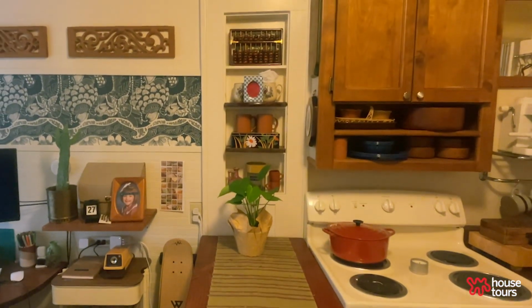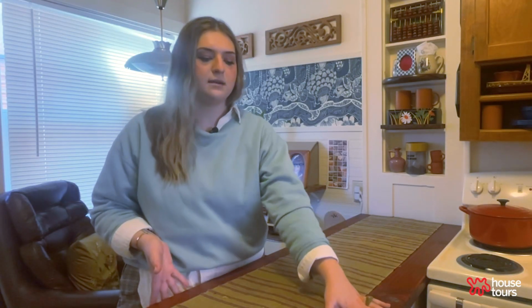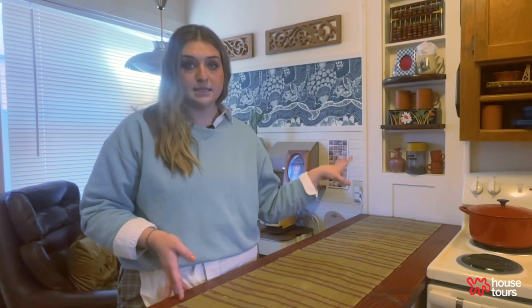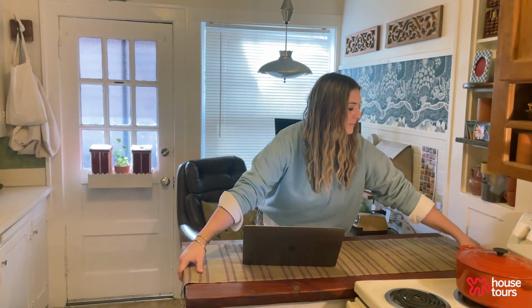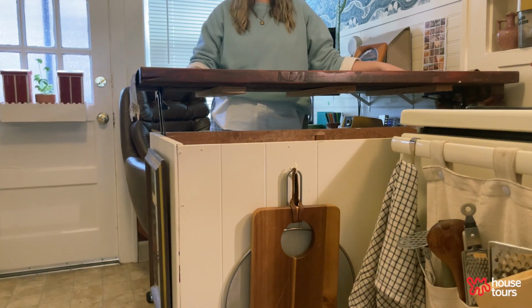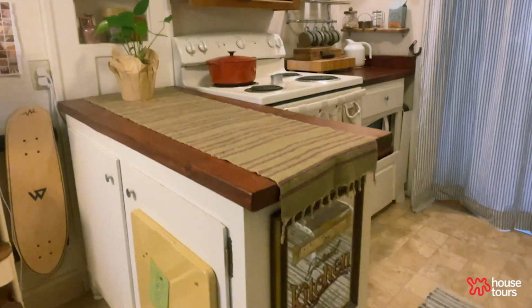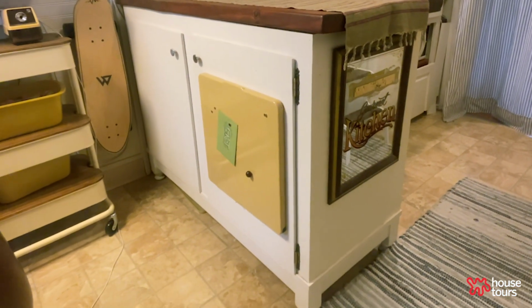I relied on this built-in to kind of help me design this peninsula island piece. I was really looking for something that was going to be the same width as this built-in, so that again it just really felt like it was one continuous piece. So I built this originally just to have extra storage, but I wanted it to serve more than one purpose if possible. So like on this side, we have hanging cutting boards, but on this side, inside of the cabinets, I store all my office supplies.